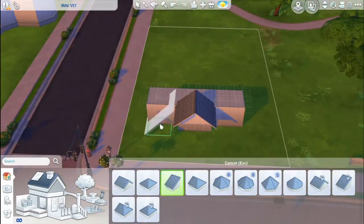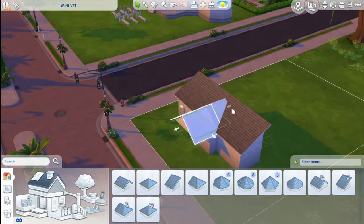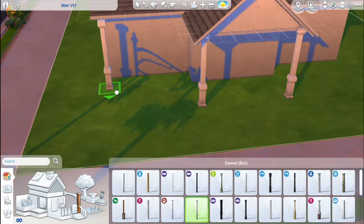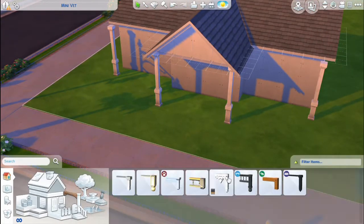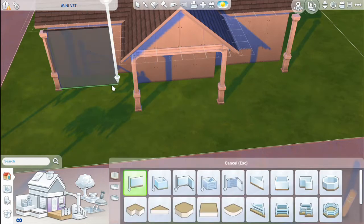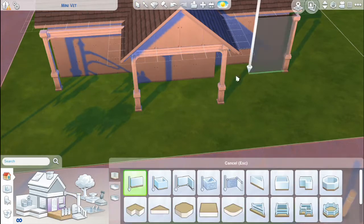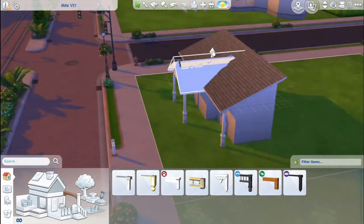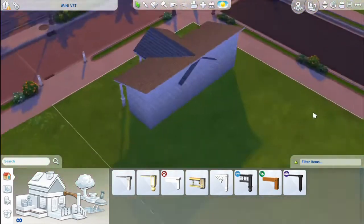For today's video, we're going to be sticking with this whole 2-for-1 theme that I've been doing on the channel lately, and we are going to start out watching a speed build for a vet office that I did not too long ago, and after that we're going to check out some screenshots of a pretty cool 1-bedroom, 1-bathroom house that I built off camera actually just the other night.